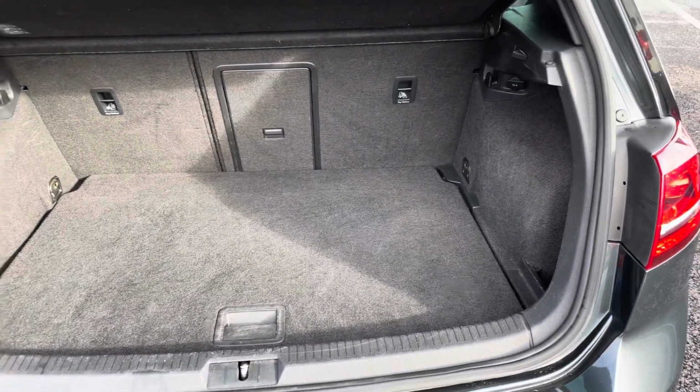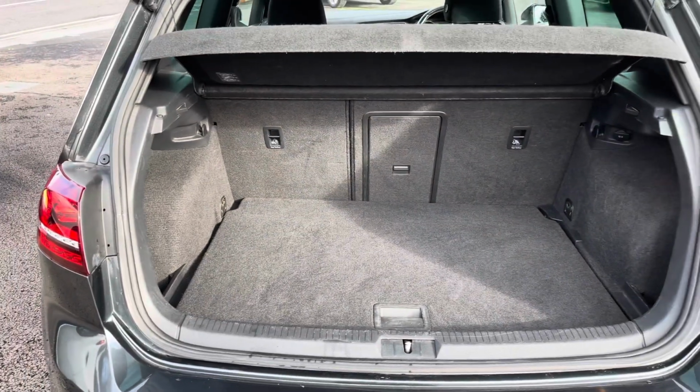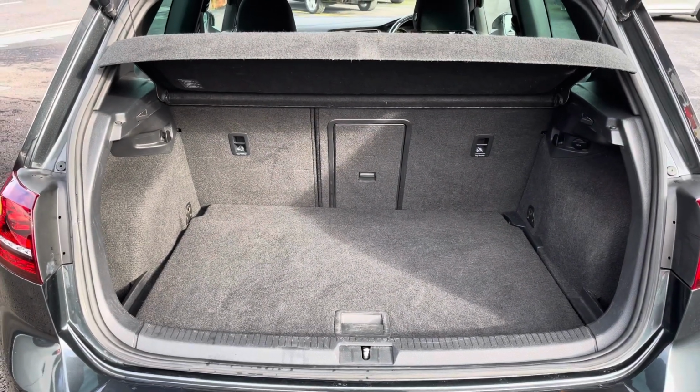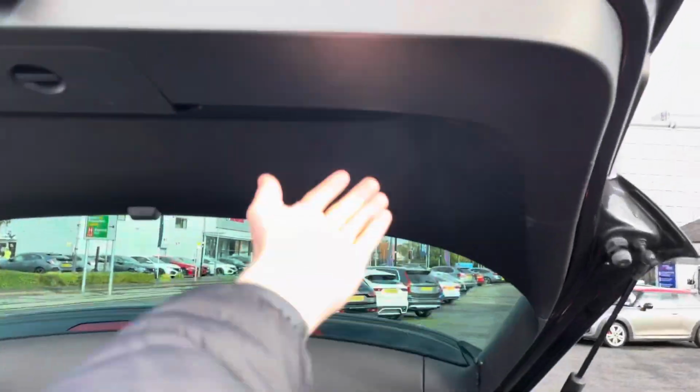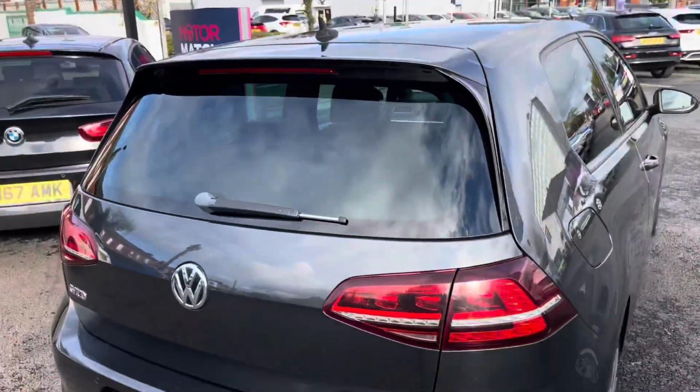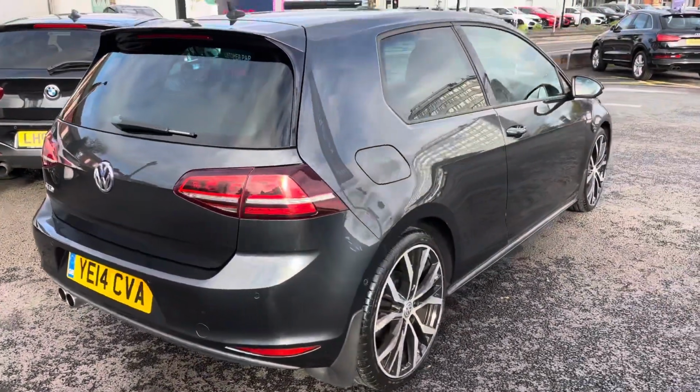You do have tethering points, so you can tie any loads down if you need to. You can easily fit 2 suitcases in there or your weekly shop. You also have a spare wheel underneath the boot floor, which is very handy if you end up with a puncture. You can change this and continue with your journey.